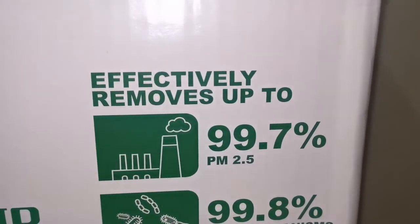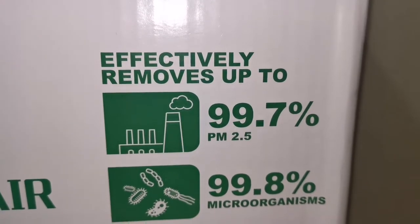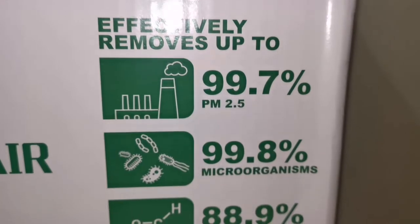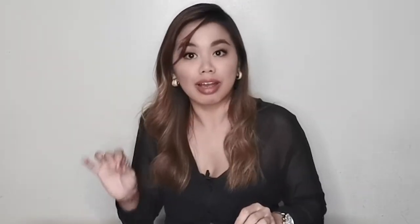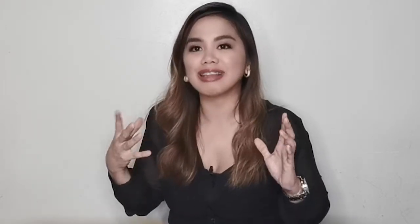So sa gilid naman makikita natin, effectively removes up to 99.7% of pollutants with PM 2.5. Ano po ba yung PM 2.5? PM 2.5 filter is actually the type of filter na ginagamit nitong device na to. It means that this product can actually filter out micro dust na kasing liit or size ng 2.5. So that is less than a diameter size ng dust.